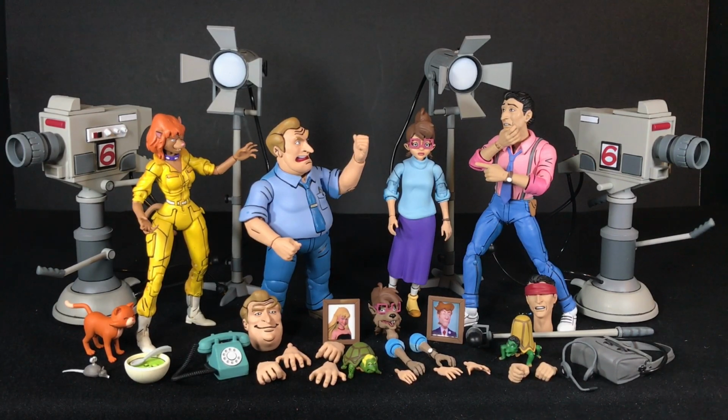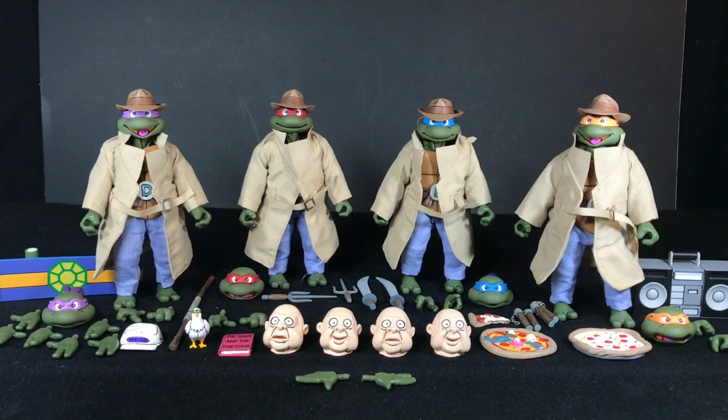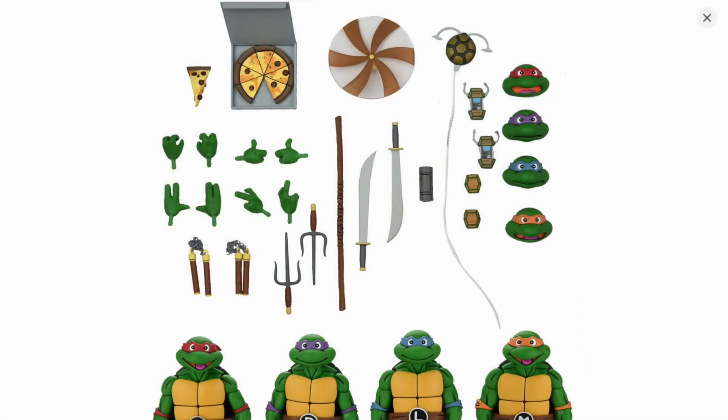Now, this set has a ton of awesome stuff. I mean, this is crazy. There's so many things here to talk about and take a look at. In my opinion, this set and the Turtles in Disguise 4-packs were definitely worth the price that they cost. I can't say the same for the Holothon 4-pack of the Ninja Turtles.